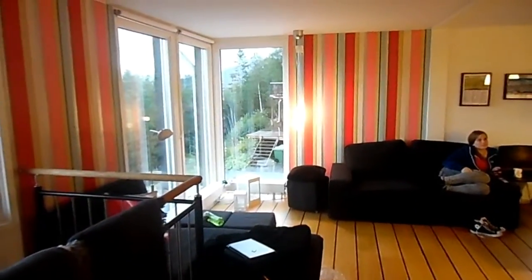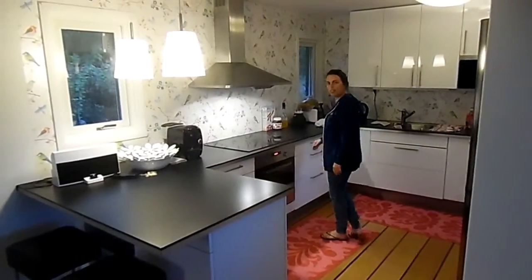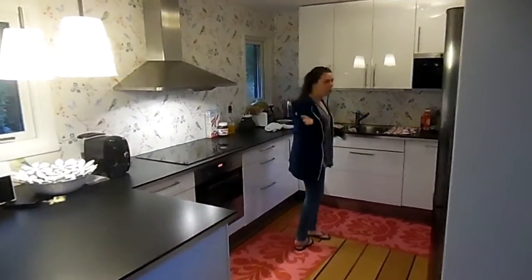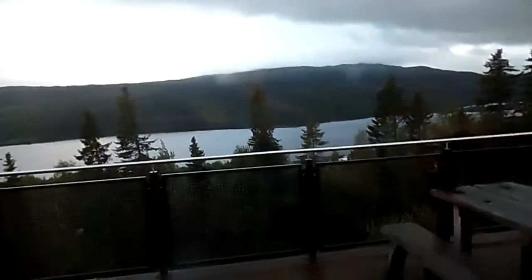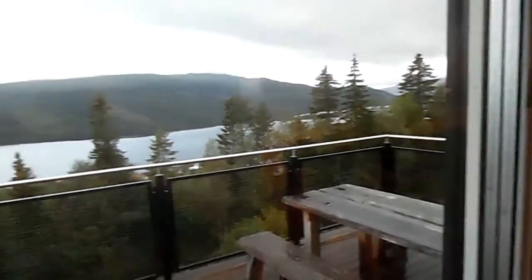So right here we have the living room where Carmen's watching TV. And there's the dining table, where we had some dinner just a few minutes ago. The kitchen area, with all my vegan food stacked up here. With this door you can enter the balcony thing. And it's very rainy now, so I won't take you out there.